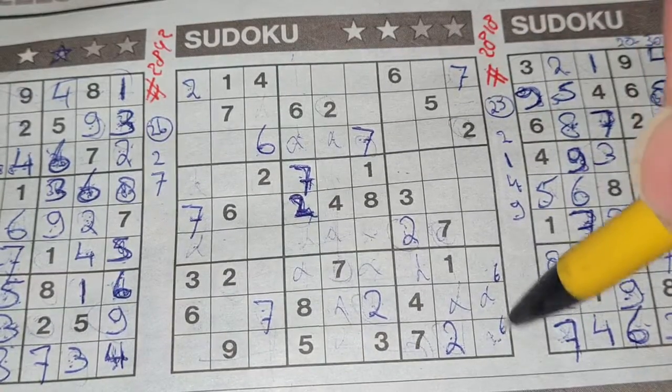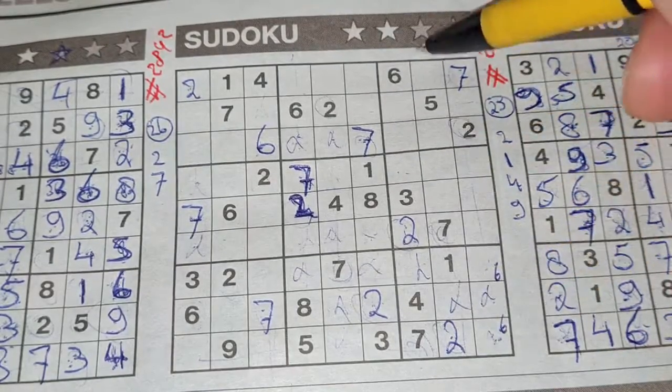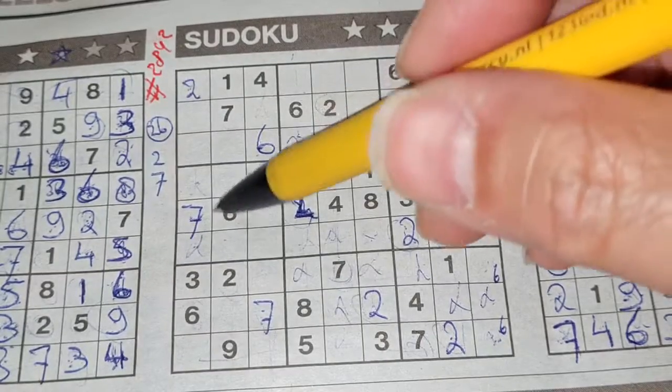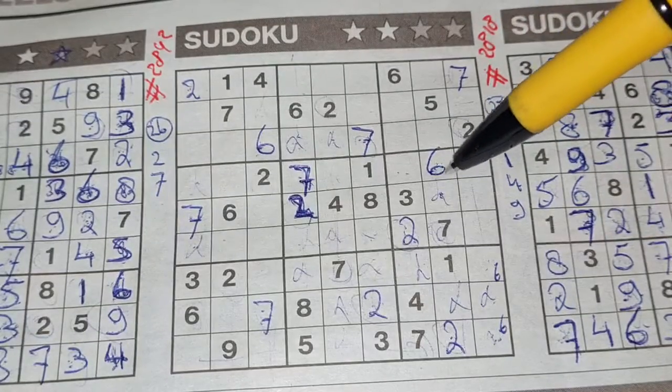So we have a 6 in one of those two boxes in the last column. 6 in that column. So in the column between, the only 2 places for the 6 should be here. Oh, there. We see there 6. No 6 there. 6 should be here. All right.